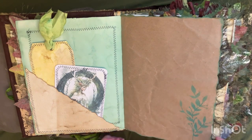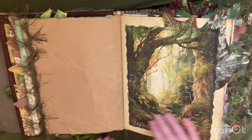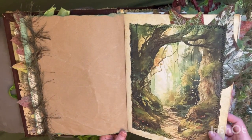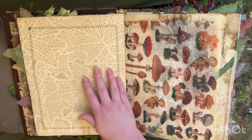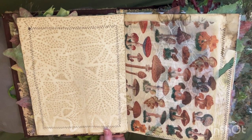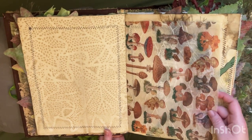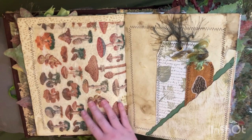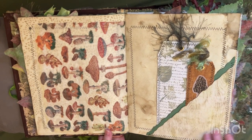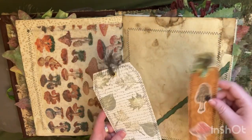We got some stenciling here. Eyelash trim. These beautiful trees. I love it. Most of these are kind of watercolory. I really like that. We did some fun dyeing on a lot of the pages. And this is some faux rice paper that I made out of a napkin. Lots of mushrooms on there. I used an embossing folder to give it a wood grain look and feel right there. Got a couple tags here.